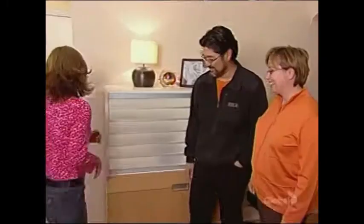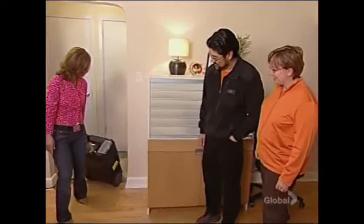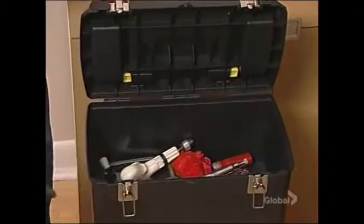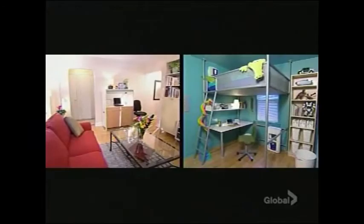And look at this. Look how cool this is. The tools have been contained in one place, and they're portable, so they can be moved wherever they're needed. See ya. Have fun, go build something. Thank you. You're welcome. With Robert's clutter habit a thing of the past, these two now have a home that works for everyone. Thank you for being so cooperative.